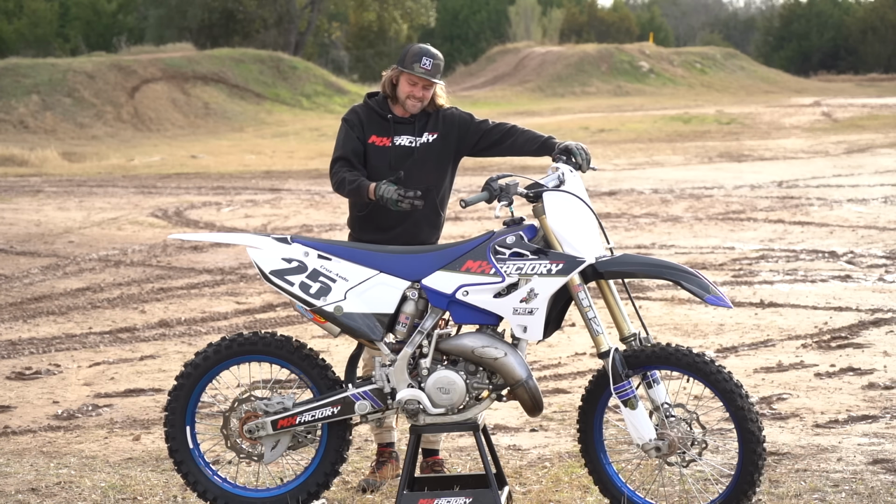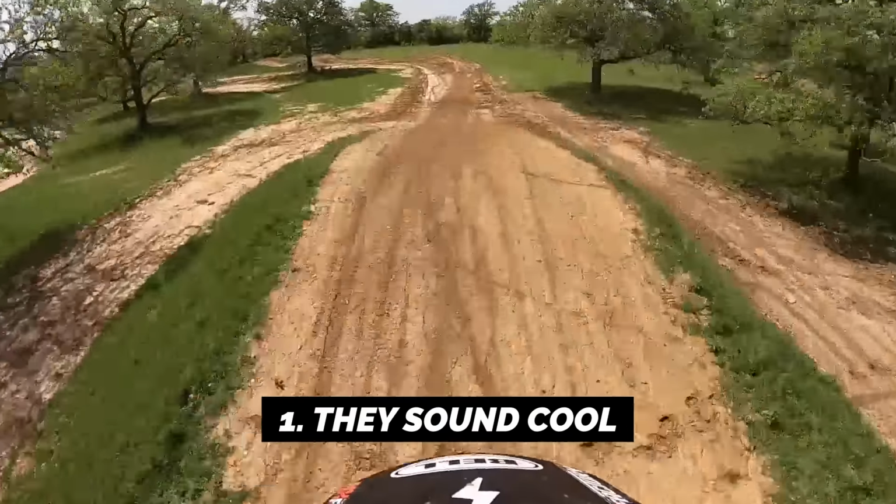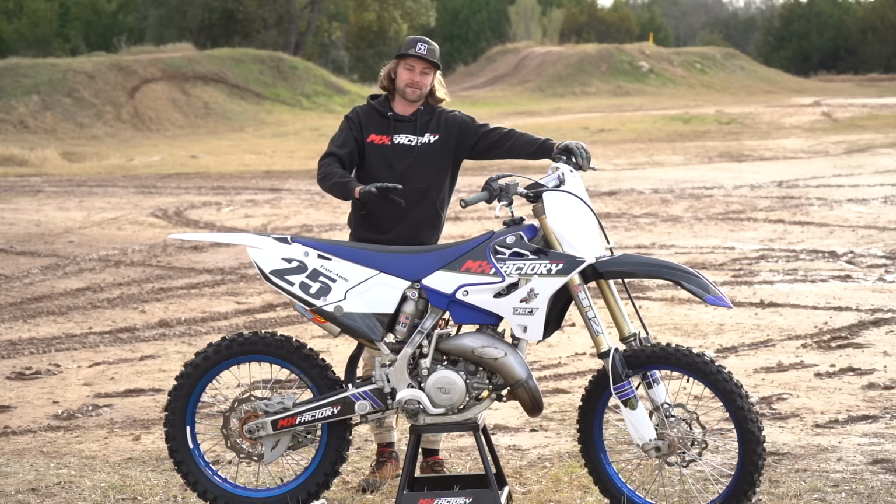Number one, these things sound really cool. When you show up to the track and you're ripping a two stroke, you better believe you're gonna turn some heads. That's my favorite thing about these bikes.